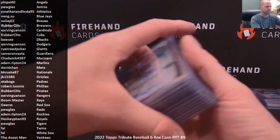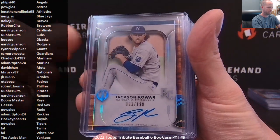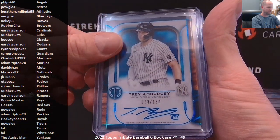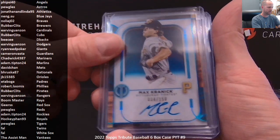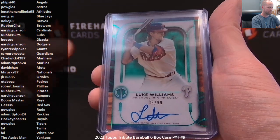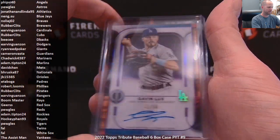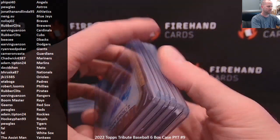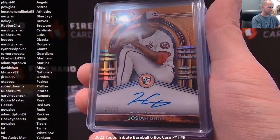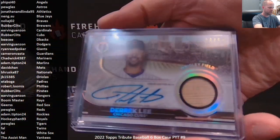Autographs. Base autos, number to 199: Marcus Semien, Jackson Kowar, Gavin Sheets, Alexander Wells. To 150 blues: Trey Amburgey, Max Kranick, Cal Raleigh. Green to 99: Cal Raleigh again, Luke Williams, Mark Mathias. Purple to 50: Josh Hader and Gavin Lux. Your insert autos, Iconic Perspectives to 25, John Smoltz. League Inauguration to 25, Josiah Gray. Solid Gold Greats to 199, Juan Marichal.